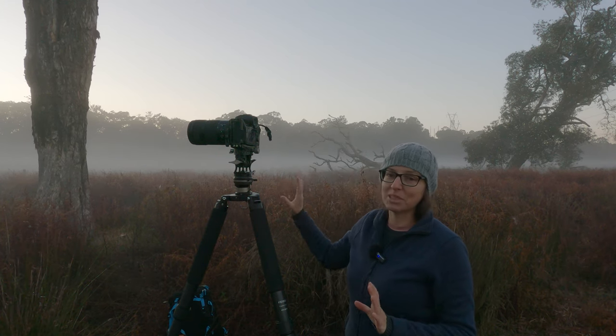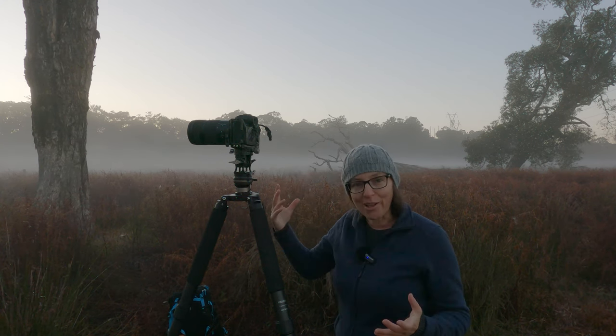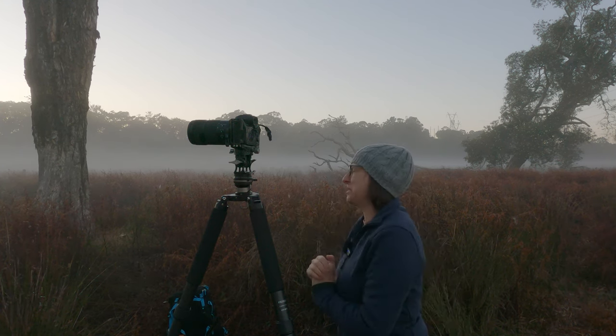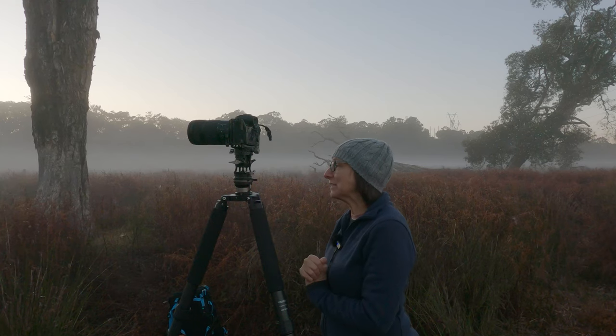Sun comes up, that the mist stays around just at least for a little bit, so I can get some of that nice golden light with the mist in it. Fingers crossed. Oh, I'm not confident. The mist isn't that thick this morning, so we'll see.